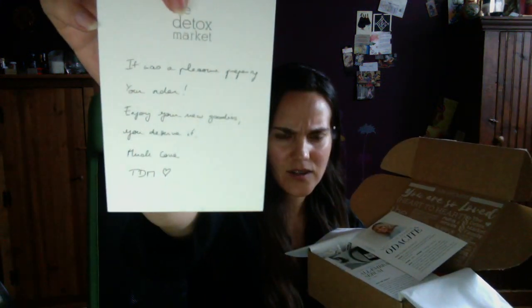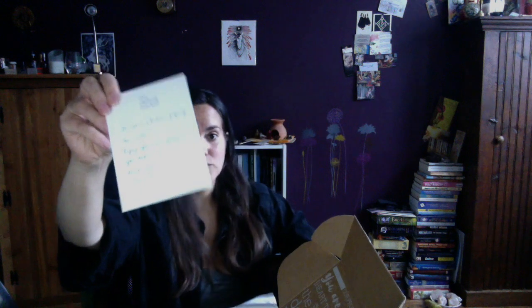Nicely. I just love the details, that they wrap it with this paper, and there's so much love in this box. It's really nice. It's not like the Sephora box, where they just pack it up and that's it. So they give you a thank you note. Right there. Basically what it says: it was a pleasure preparing your order. Enjoy your new goodies. You deserve it. Much love, TDM, the Detox Marketing.